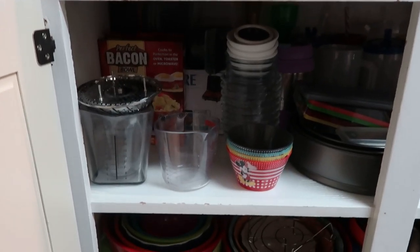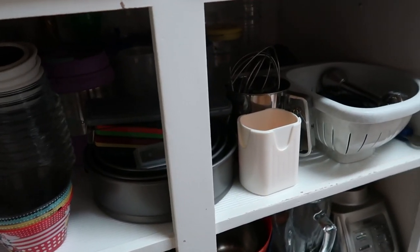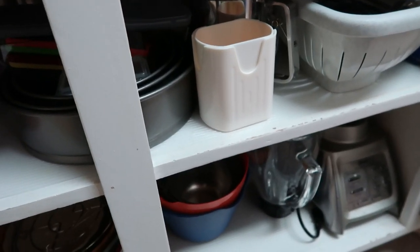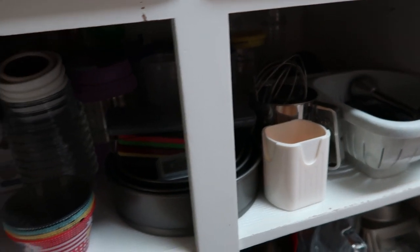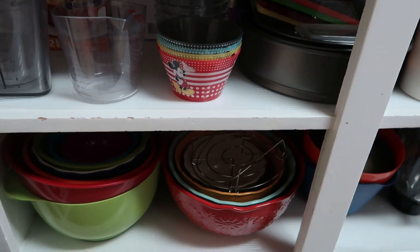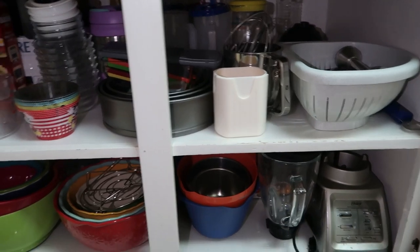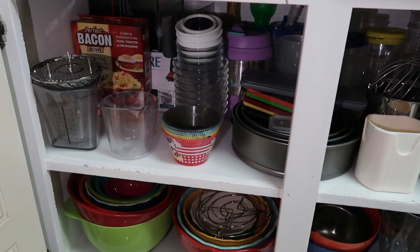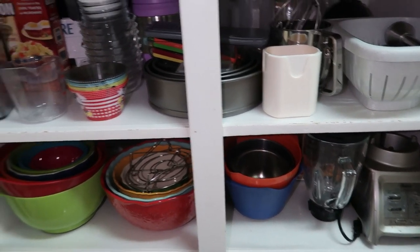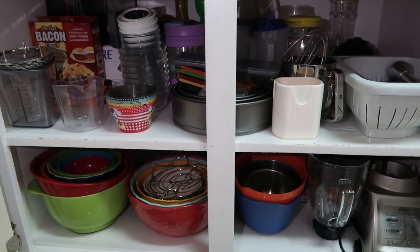Do you guys think this looks better than it did before? I think it looks more organized. It's not just thrown in there. Everything has more of a home. So, I like it better than it was. I got my phone light here, so you can just kind of see more. Maybe you can see a little bit better in there. Maybe I'll get another ring light. They'll work again soon.